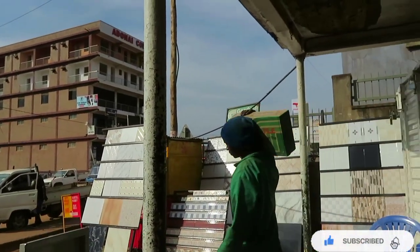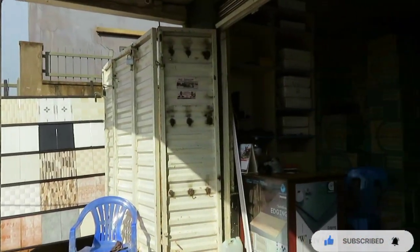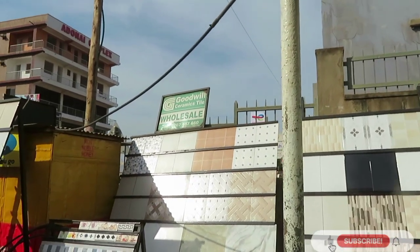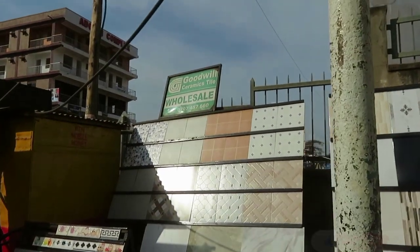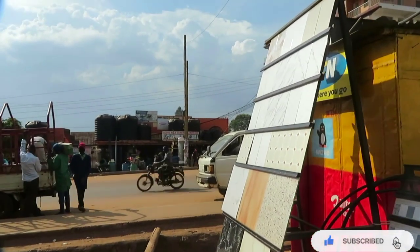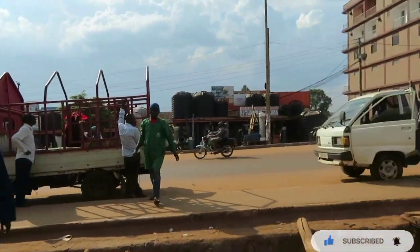So if you're willing to spend and you have a beautiful home, you can put wall tiles in both your bathroom and your kitchen. And my advice is, if you're going to put wall tiles, try to put wall tiles from ground to top, okay? Don't just put wall tiles halfway.